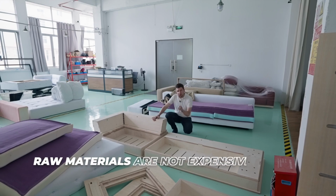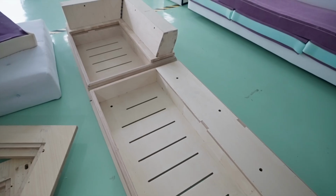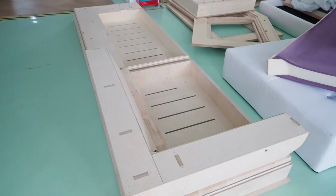So the raw materials themselves aren't expensive. The labor is much cheaper. But this craftsman takes 15 days longer to complete a highly precise task than to make a regular copy.